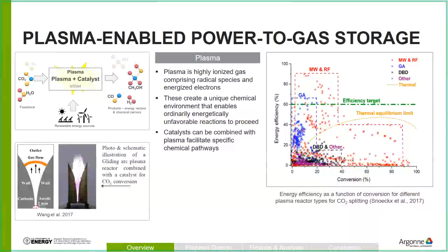But what's more, it's also flexible because the electricity input that enables the plasma generation can be turned on and off in response to electricity availability. And this is a feature that makes it amenable for integration with variable renewable sources.